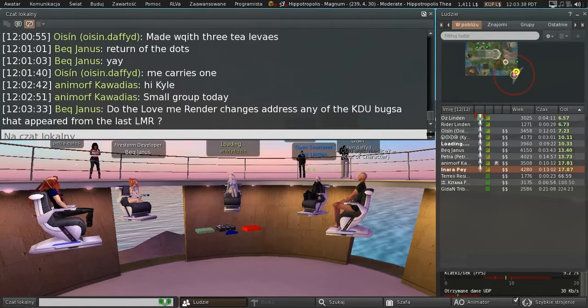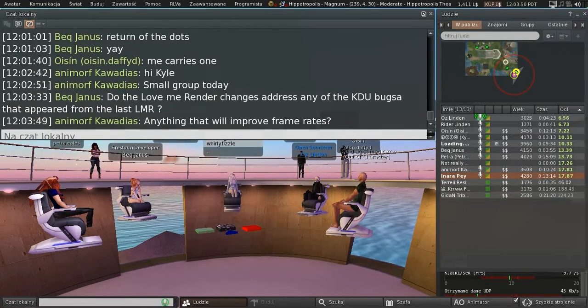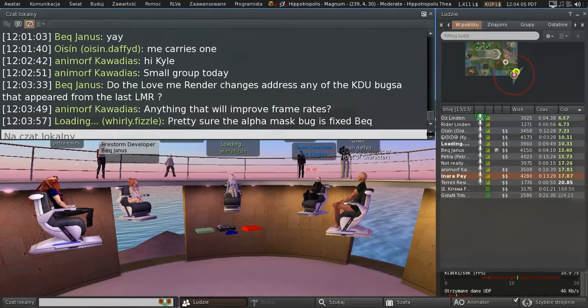Project viewers we have out now, there's the estate management improvements, which we got some very good feedback from the first few users of that. I don't know that there's anything that will dramatically improve frame rates in any of these.